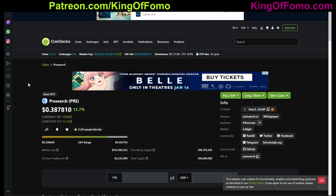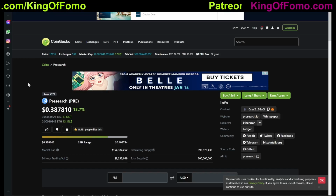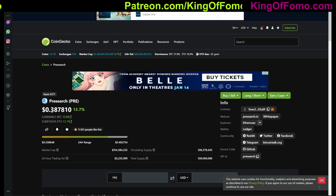This is essentially the blockchain version of Google. Every time someone does searches, you're able to earn some tokens through those searches. And I think that this could potentially be a very lucrative coin in the future.